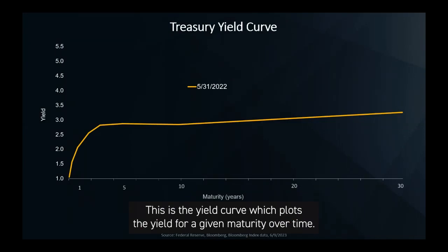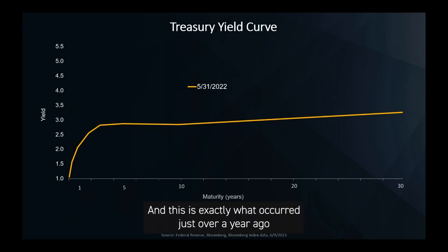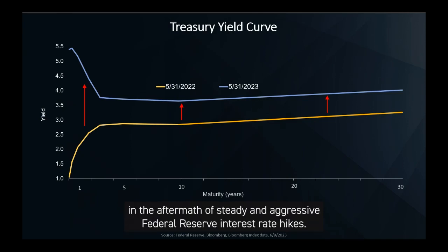This is the yield curve, which plots the yield for a given maturity over time. Normally, the yield curve is upward sloping, meaning that the longer the maturity, the greater the yield to compensate for interest rate risk. And this is exactly what occurred just over a year ago in May of 2022. But the yield curve inverted last year, and at the end of May 2023 remained inverted in the aftermath of steady and aggressive Federal Reserve interest rate hikes.